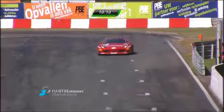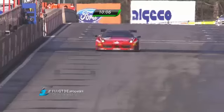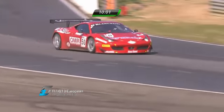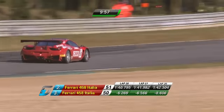So he's in 2nd place. What is the gap between him? Well, it's going to be like 5-6 seconds as they cross the line. Not quite 11, but still, he lapped 6 seconds a lap quicker. So in 2 laps, he's going to be in 2nd place. He's going to be past his sister car as they come across the start-finish line.